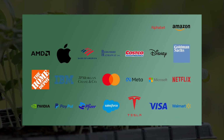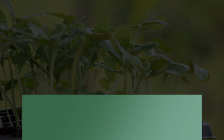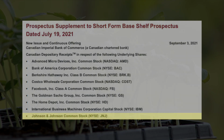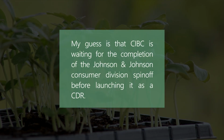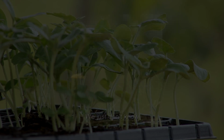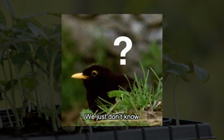These 23 CDRs are just the beginning. If you look at the prospectus supplement that CIBC had released earlier, there's actually one CDR that has yet to launch, and that is Johnson & Johnson, ticker symbol JNJ, also a dividend stock. While CIBC hasn't stated anything about why they're holding off on launching the J&J CDR, one could assume it's because Johnson & Johnson is spinning off its consumer business at some point, which could add some complexities when it comes time to split the new company into its own CDR. I'm not 100% sure, but that would be my guess.